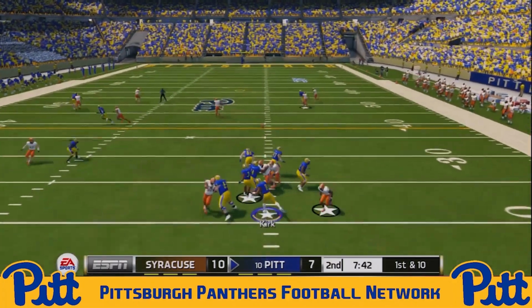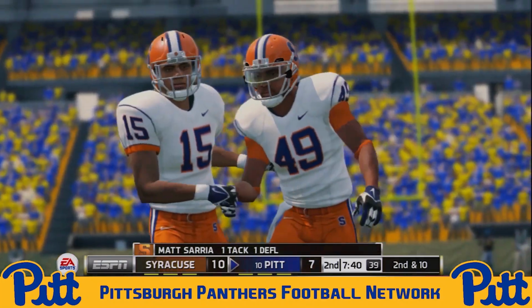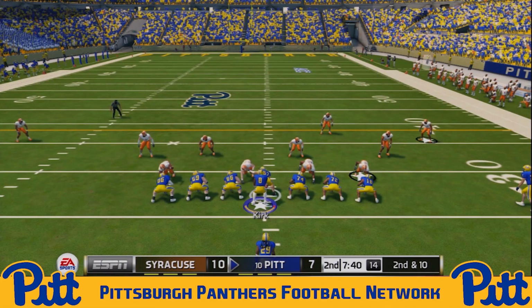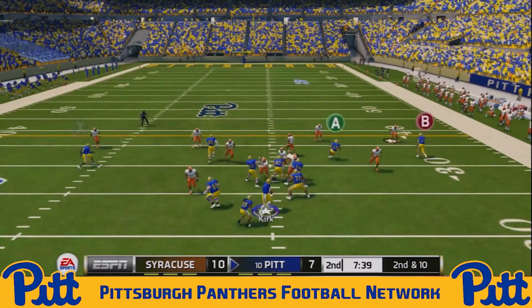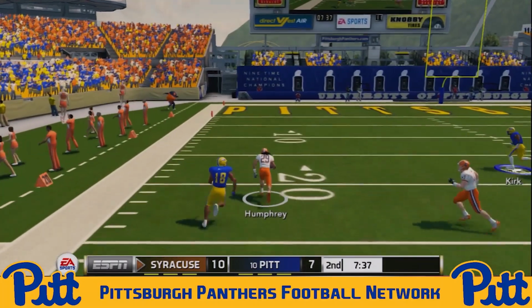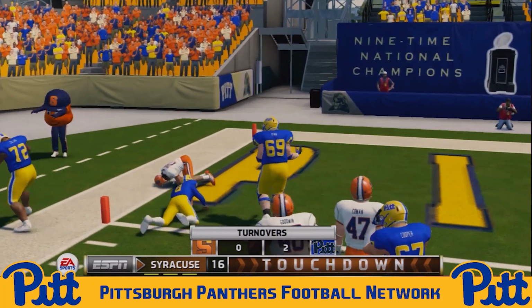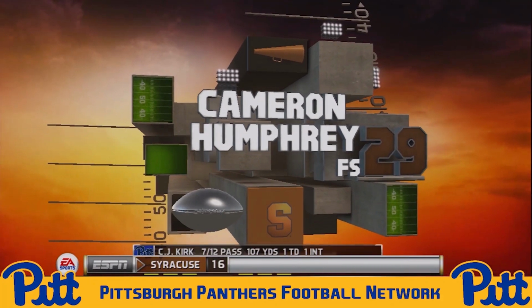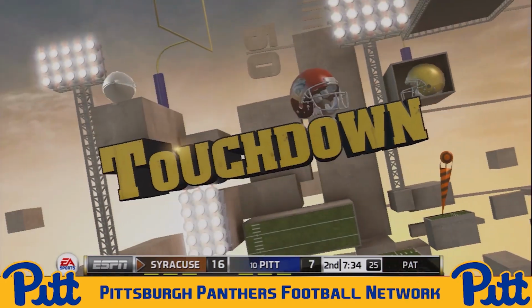Kirk back to pass, play action there, looking deep, has a man, it's just a bit underthrown, and Matt Soria comes over, knocks it away. Second down now for Pitt. They go two tight end look, Kirk under center now, back to pass, pressure from Syracuse, and the pressure gets home. Humphrey is able to take the football away. Kirk was looking for tight end Antonio Greer, and it's another turnover that turns into points for the Orange. Great job by Humphrey jumping that route.